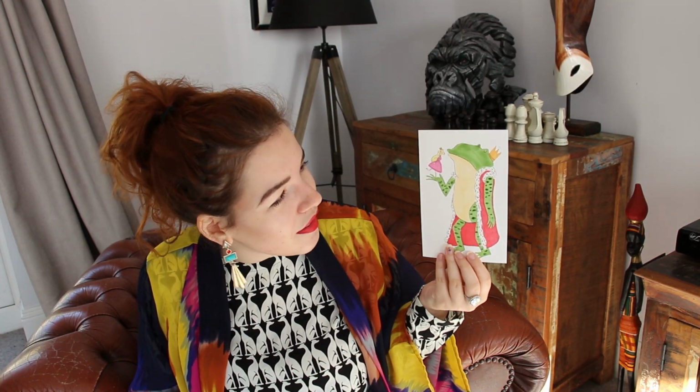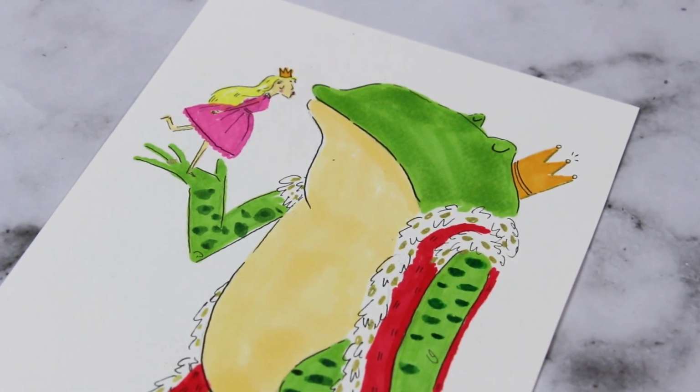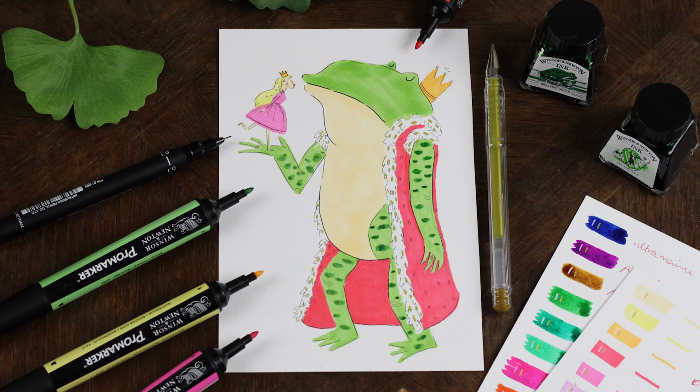And the princess looks alright. Her face sort of went a bit wrong. It was alright when I did it with pro markers, but then I went around it with fine liners and it looked a bit dodgy. But you know, you live and you learn. But overall, pretty happy with this design.